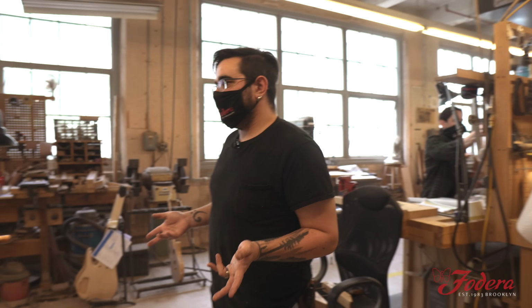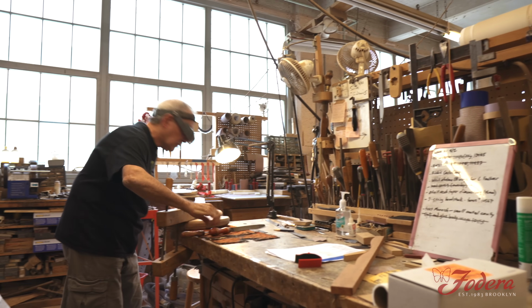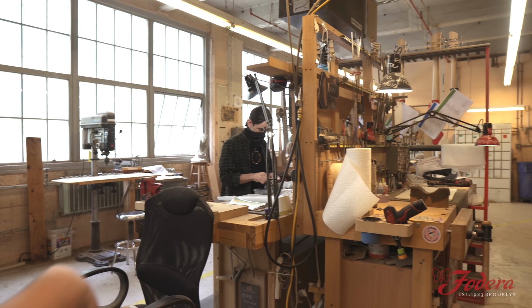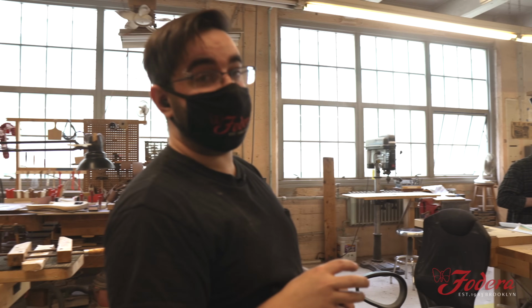So I've got my workbench over here. Vinny's workbench is right there. And then over here, we have Randy's bench. We have the Plek bench right here. Drew is over there. And then we have Patrick as well, even further in.